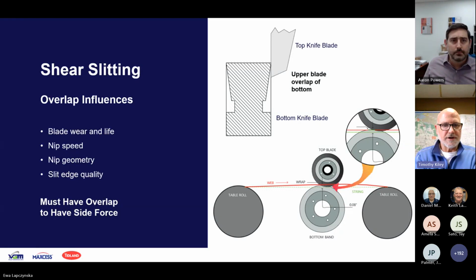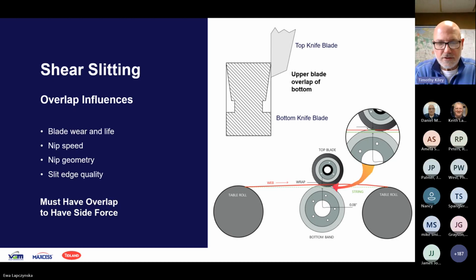So I just want to talk about shear slitting. Aaron touched on the other types of slitting, crush, razor, but again, the focus here is shear slitting. There are two main types of shear slitting. The first is wrap shear slitting.